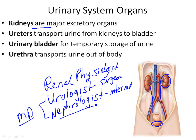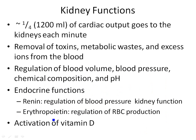If you know someone that's on dialysis, which is an artificial way to cleanse the blood if your kidneys are no longer working, they're going to be under the care of a nephrologist, and that's the division of internal medicine. So again, these are two words that people see associated with the kidney, but they're not quite sure who these people are, so I wanted to explain that, because usually some student will ask me which doctor they should go to for a particular problem. So one's a surgeon, one's an internist. Okay, so a little sideline there.